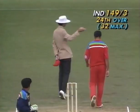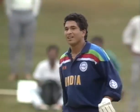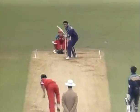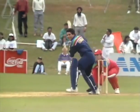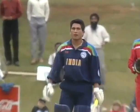Bang, 4 more. 18 off the over so far. I wonder what the message was. Was it to try and hit every ball to the boundary for 4? We just watched the replay here. See, width, didn't get hold of it actually, only just got it over mid-on, but mid-on is up, and he hit it to the vacant spot. He would have known that that was his target.